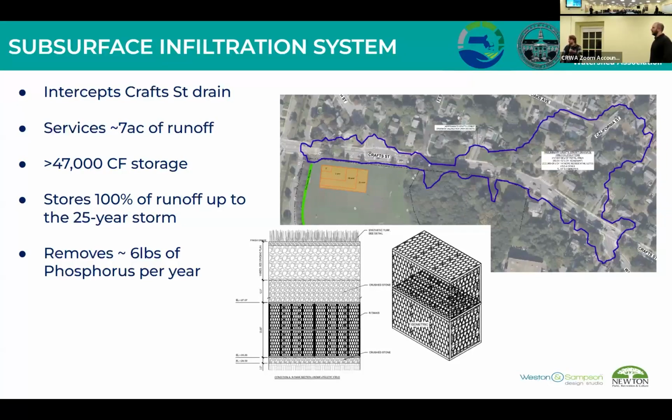This is a pilot project. I'm happy to talk about some other projects that we are doing throughout the Cheesecake Brook watershed later on in the presentation. But the idea is a little bit here, a little bit there. All of this 47,000 cubic feet of storage is removing volume from those floodwaters. And this is a start.